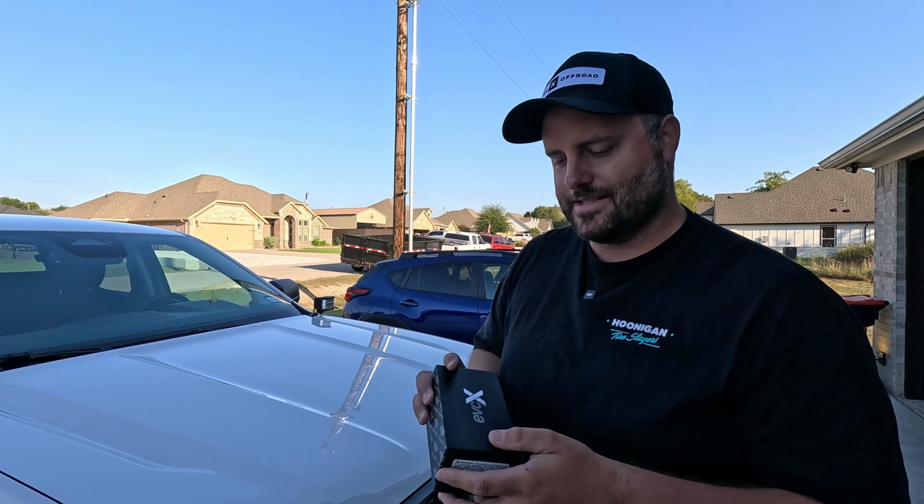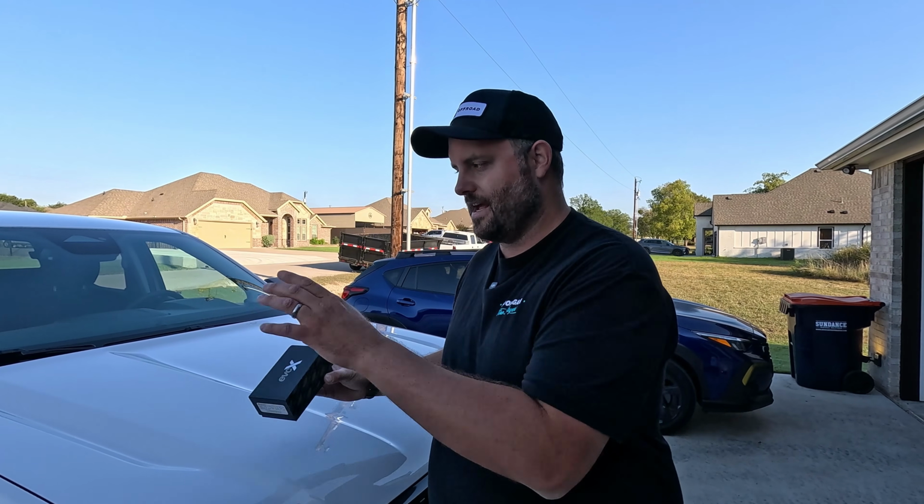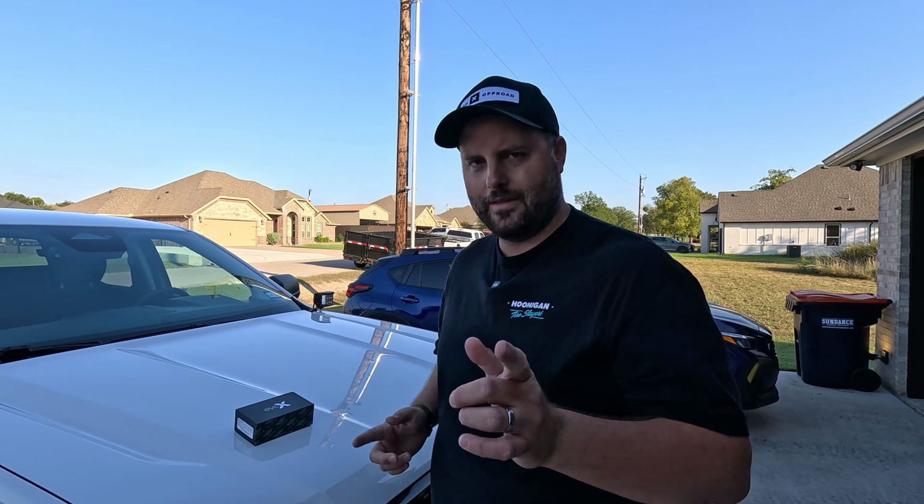What this will do, Craig, is allow you to adjust your throttle mapping infinitely. Okay, so it basically will stack on top of your factory stuff. Let me pull the app up and show you what it can do.